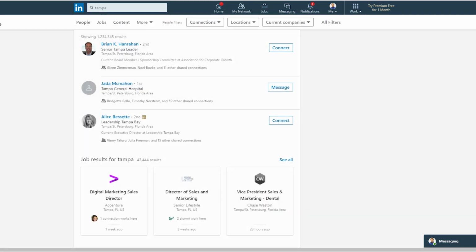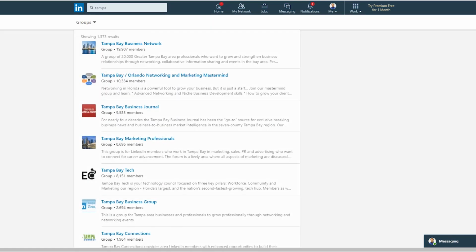And then when you look across the top, you're going to see you can choose people in Tampa, jobs, content, and there should be a little caret there for more. And I'm going to pick groups. I would treat this just like a Facebook group. When I look up Tampa groups inside LinkedIn, I see that the Tampa Bay Business Network has just under 20,000 members. There's a mastermind group that has 10,000. There is the Tampa Bay Marketing Professionals, which you are now, that has just under 9,000.